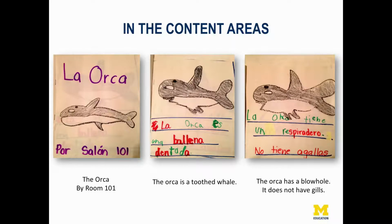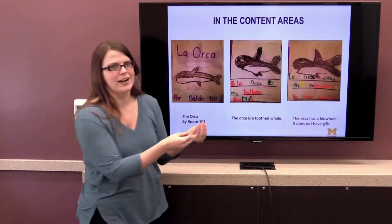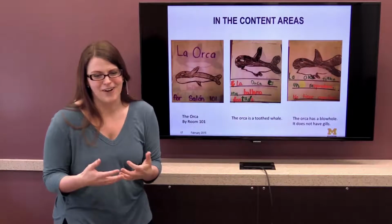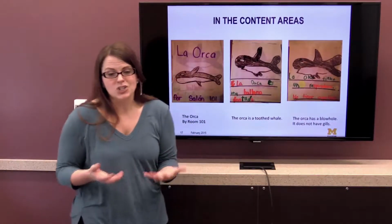And so the class had written, la orca es una ballena dentada, which is the orca is a toothed whale. La orca tiene un respiradero, no tiene agallas. The orca has a blowhole, it does not have gills. And so you see the ways in which teachers are using interactive writing, and they're really helping kids to grapple with issues around phonological awareness and phonics in order to communicate in very real ways and show the world things that they're learning.